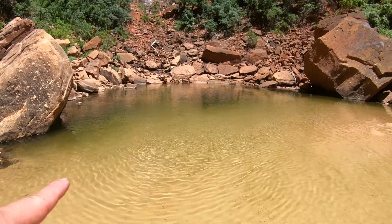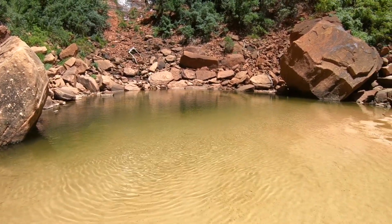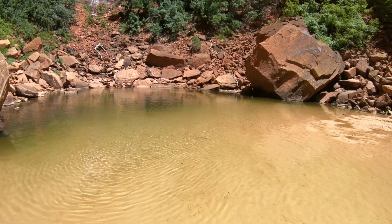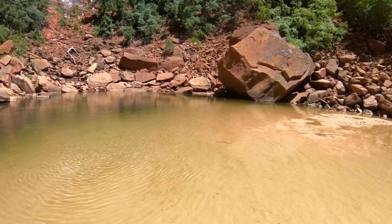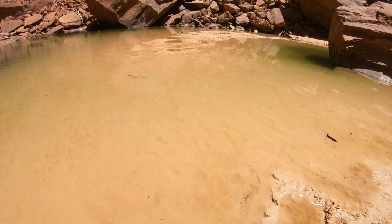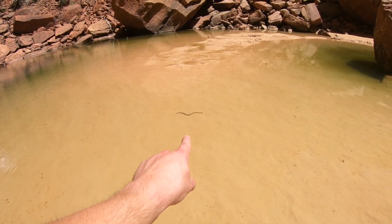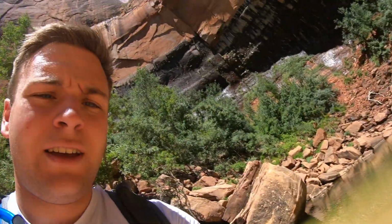That is a water snake right there. That is horrifying. I hate that so much. I didn't even know they were a thing around here. Ugh. That is the worst thing I've ever seen in my life, I think.